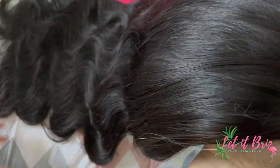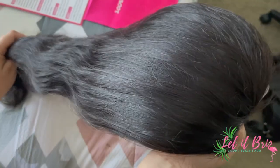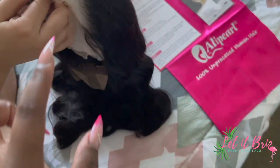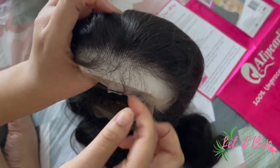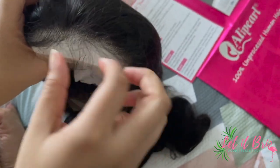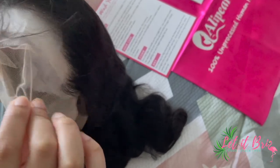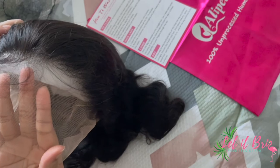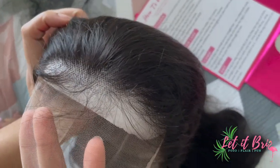Okay, let me feel it. So I got the 20-inch body wave with HD lace. Oh, it looks like they have pre-cut baby hair. Yeah, so this is the HD lace, and yeah, that's what's up. And I look bad.